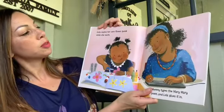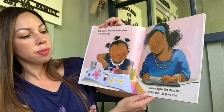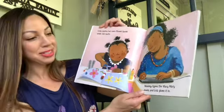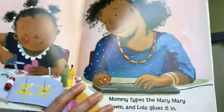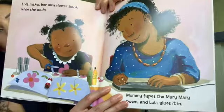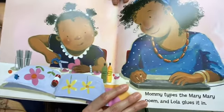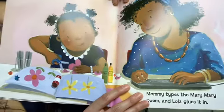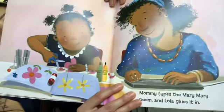Lola makes her own flower book while she waits. Mommy types the Mary Mary poem, and Lola glues it in. That's a tongue twister. So she's making her very own flower book. Now, is this something that you could do at your house? Of course. You could make your own flower book. You could get some white pieces of paper and staple it and draw your own flowers and have your families help you with the flower poems.